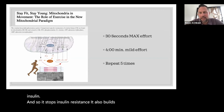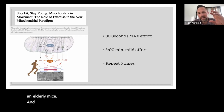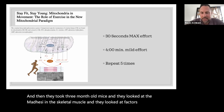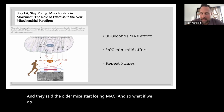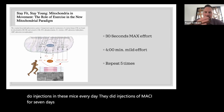In one study, they took mice that were 12 months old, so that's like elderly mice, and then they took 3-month-old mice and they looked at the MOTS-c in the skeletal muscle, and they looked at factors that were related to aging. They said, well, the older mice start losing MOTS-c, so what if we do injections in these mice? Every day they did injections of MOTS-c for 7 days, and then they compared it after 28 days.